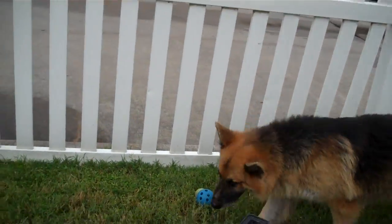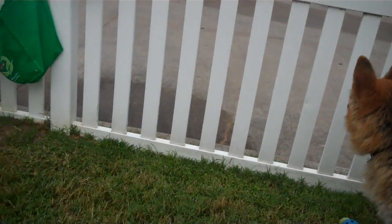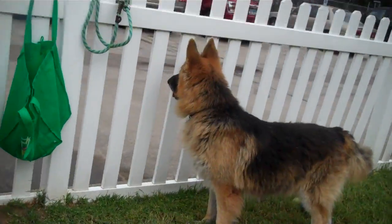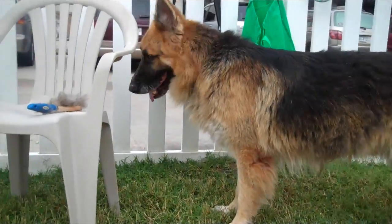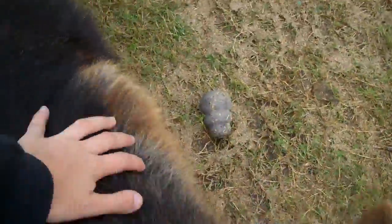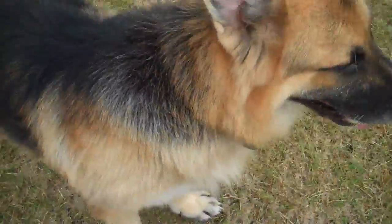There's people that have been walking around, dogs barking over there, some people with children walked by, and he didn't really seem to mind much, just watching them. I was told that he really hates dogs, but I haven't seen any of that from him. But again, this is just my experience with him. He's been here a few days, I think.